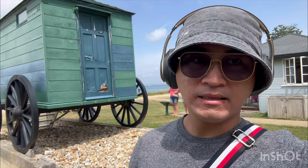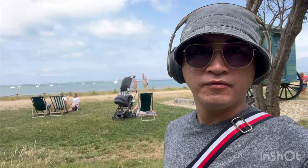So that's gonna be the end of my tour here at Osborne House, finishing it off with a beautiful view of the beach. Right across us is Southampton, and you can see parts of Portsmouth as well.